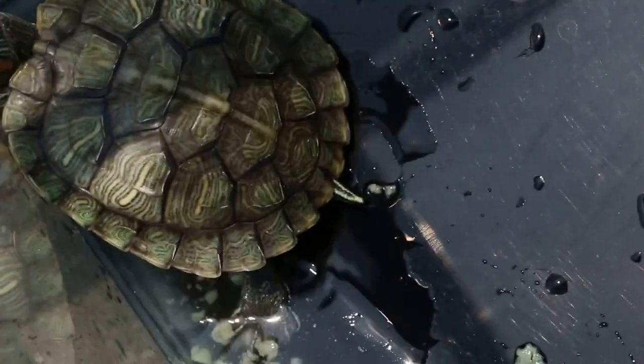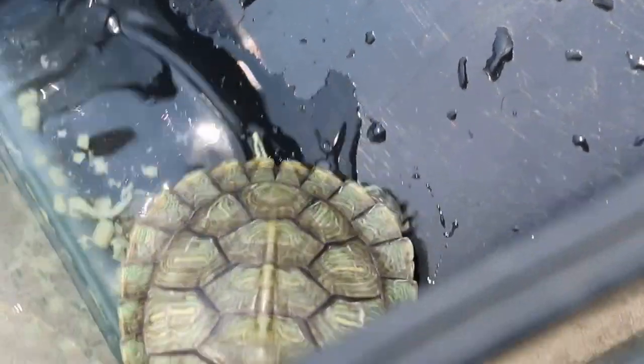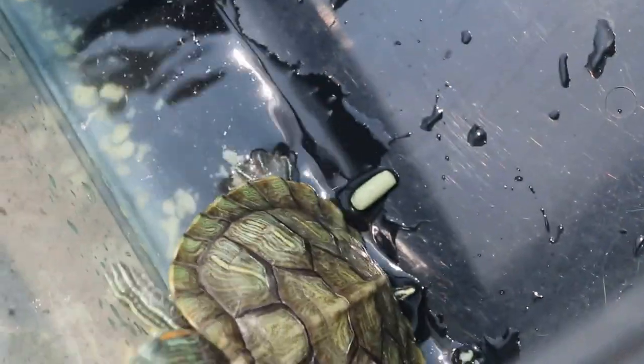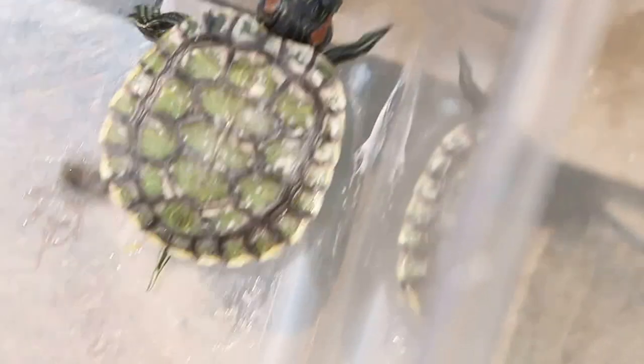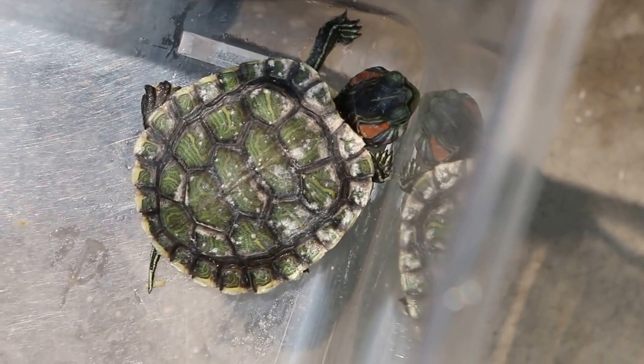And compared to this one, this one is much bigger. It eats about 15 to 20 pellets per 24 hours. This one is fed about 2 to 4 pellets per 24 hours.